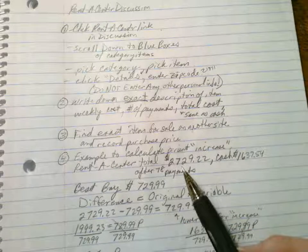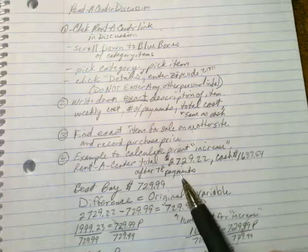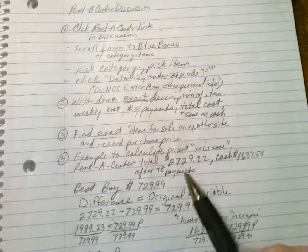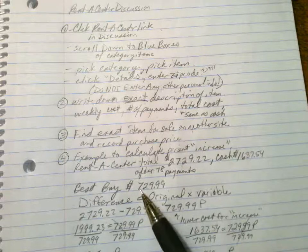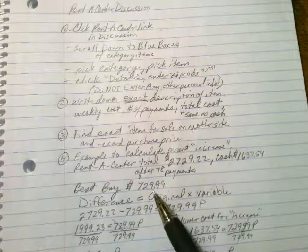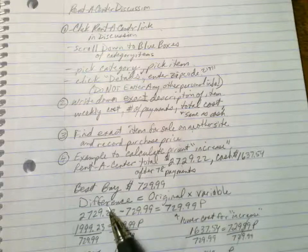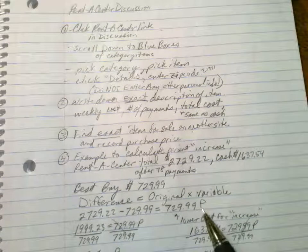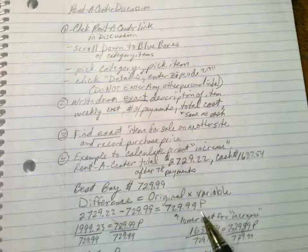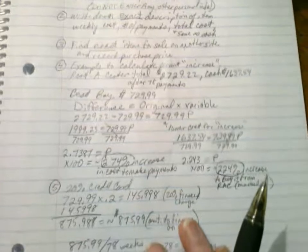So I took my Rent-A-Center total and my same as cash total, and there were 78 payments. This is what it would cost after 78 payments. At Best Buy, it was only $729. So to find the price increase, you need the difference of the two equals the original times a variable. So you're just making up a variable. You can use X. I just routinely use P for this. Doesn't matter.